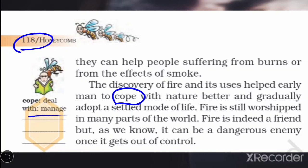As we know, it can be a dangerous enemy. And yes, if it's out of control, if it's not in your control, then it becomes your dangerous enemy. You cannot control it when you haven't any idea how to control it, and then it creates great problems in our life.